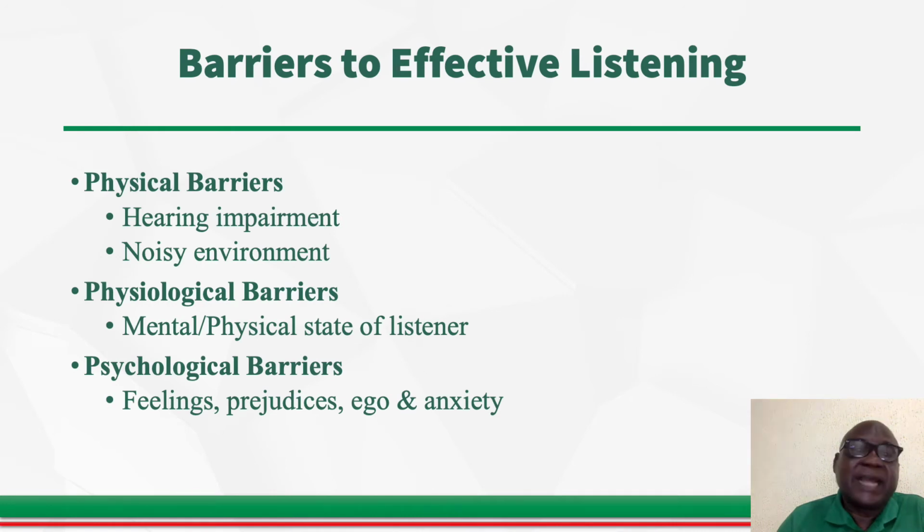What are the barriers to effective listening? We have physical barriers, like those who have hearing impairment and also a noisy environment. We have physiological barriers, which have to do with the mental or the physical state of the listener. We have psychological barriers, which have to do with feelings, prejudices, ego, and anxiety.